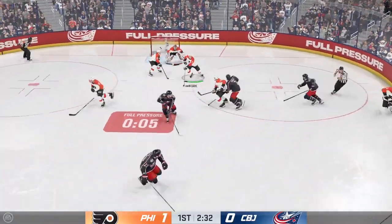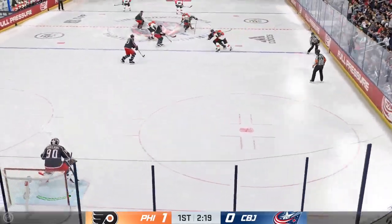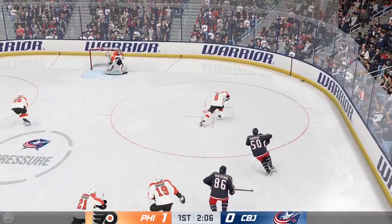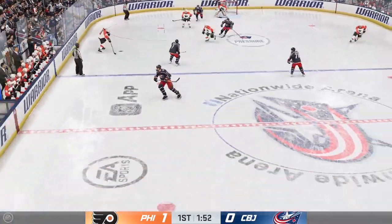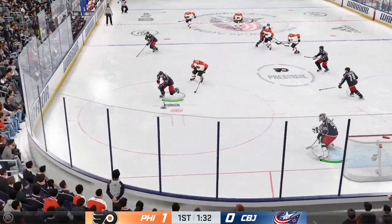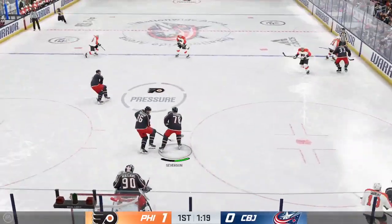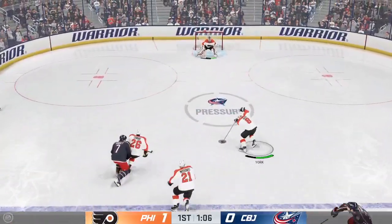The Flyers win it in the defensive zone. Read that perfectly with the poke check. Dumps the puck in. The Flyers have it against the wall. Slides it across to Pitlick. Through the middle of the ice, they enter the attacking zone. The Blue Jackets will play it in their own end. Quick feed to Severson. Corrali's got it on the offensive end.